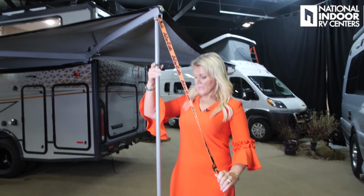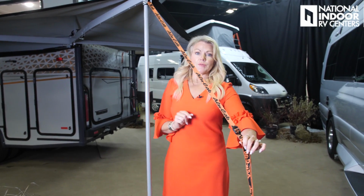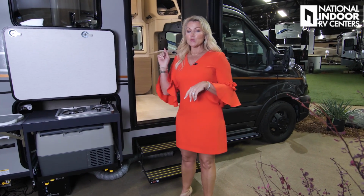And so you can use the leg, and then you've got tie down supports on each corner. I can't wait to show you the inside. Let's go ahead and head in. Now we've got the steps extended. There's a button right inside the door.